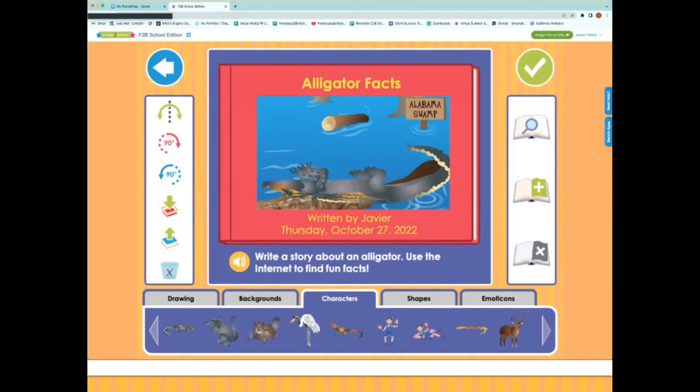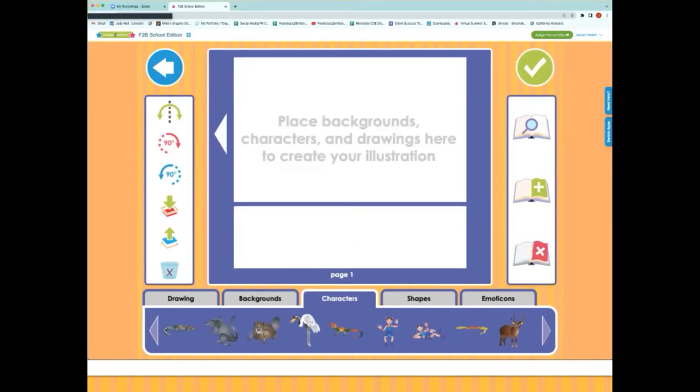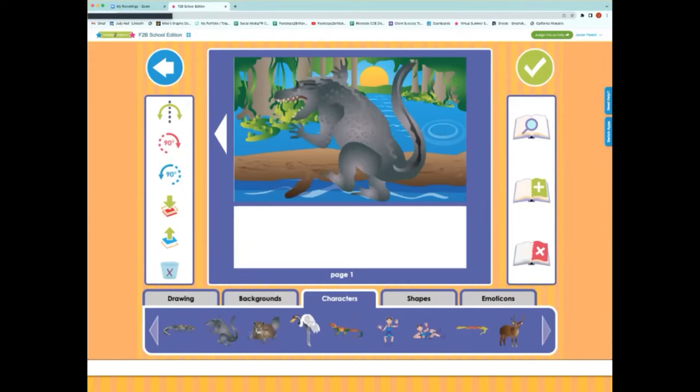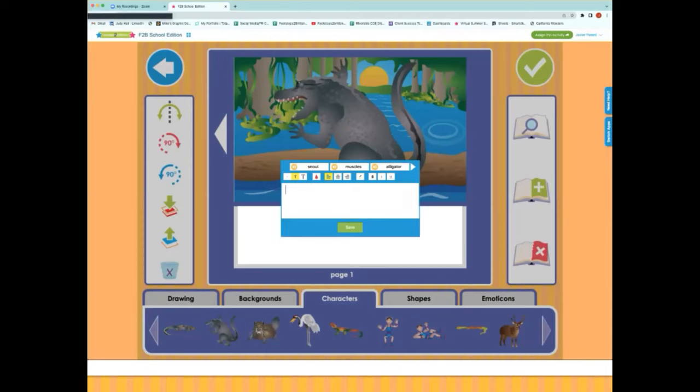Now over to the right, you'll notice we have a plus sign. This is going to turn the pages and start our book. Before we leave the cover of our book, notice it is going to have the name of the person writing it. It is going to have the date that the person wrote this book. So I'm going to click on my white plus, and now I can add a new background. I can add a new picture. And I can click and I can write a sentence. And maybe I want to say, alligators live in the swamp. Okay.